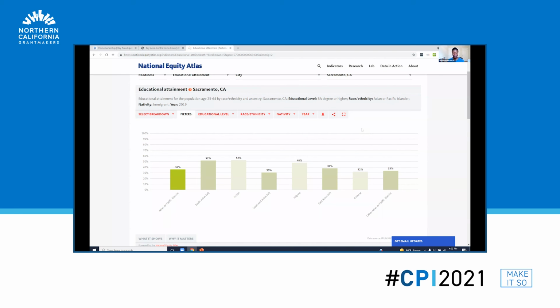So I'm actually going to stop there because this was meant to really give you just a quick introduction to the National Equity Atlas and Bay Area Equity Atlas tools.